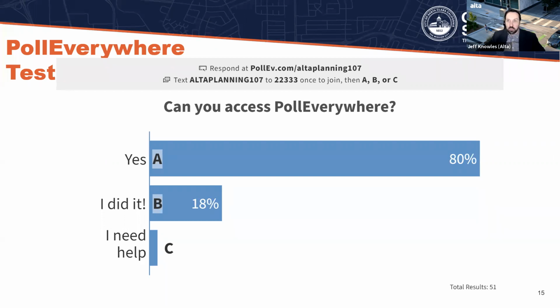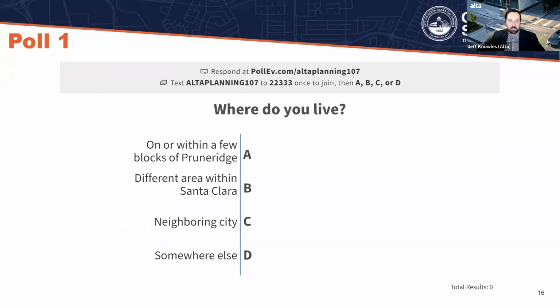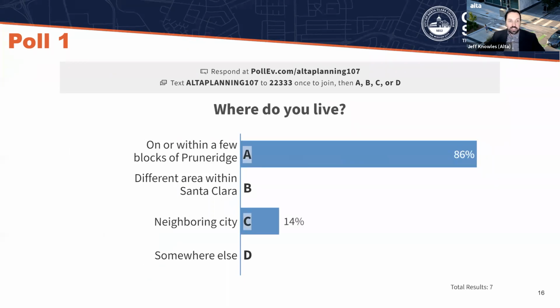Okay, I'm going to close this one and move on to the next poll, our very first real one. We want to get a sense of who's in the room with us, the virtual room. So where do you live? If the answer is A, on or within a few blocks of Pruneridge Avenue, B, a different area but still within the city, C, a neighboring city, or D, somewhere else? Go ahead and answer now.